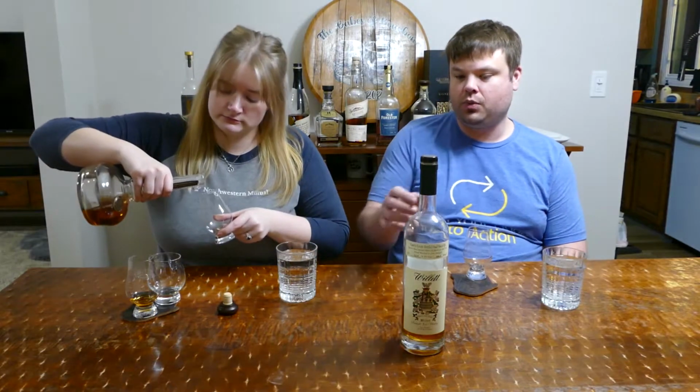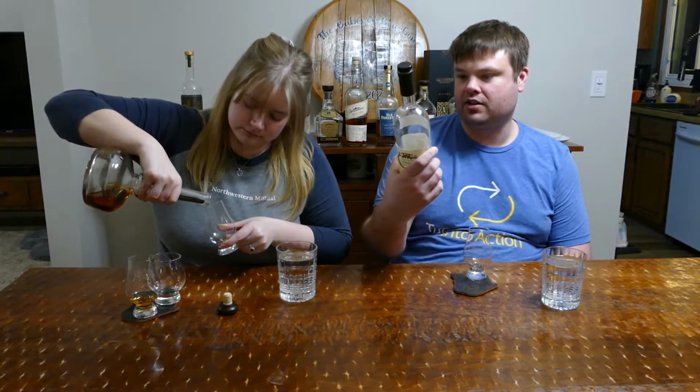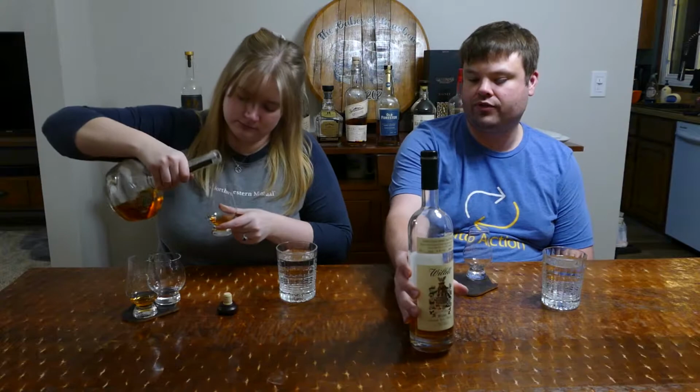Yes, let's. And we're going to start with the pot still because if you're trying a bourbon and a rye, you should generally drink the bourbon first. And also proof. This one's 94 proof, and Willett, this specific bottle is 106.8 proof.